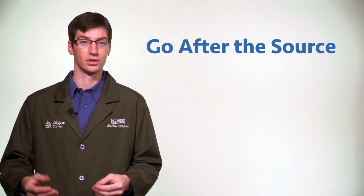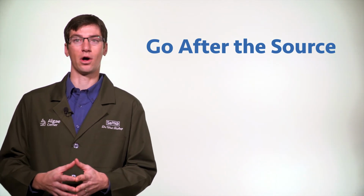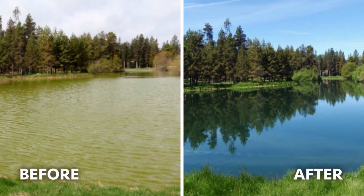So the best way to ensure you don't get exposed to these cyanobacteria and these cyanobacteria toxins is to go after the source. Don't let those cyanobacteria grow. Don't let them exist in your water body. Go after them before they can achieve levels that can produce toxins that would cause a concern. Keep them below threshold levels out of your water body so your kids can't be exposed, so they won't hurt you, they won't hurt the wildlife.